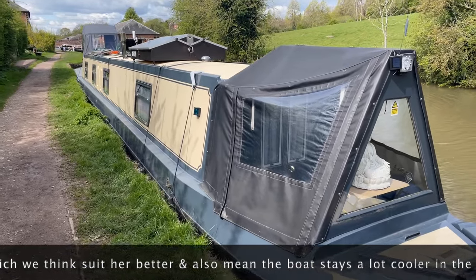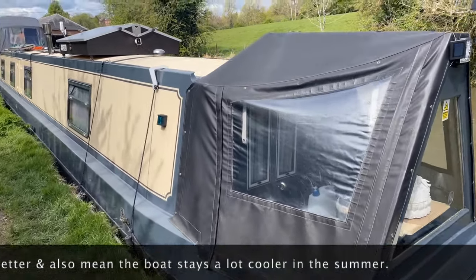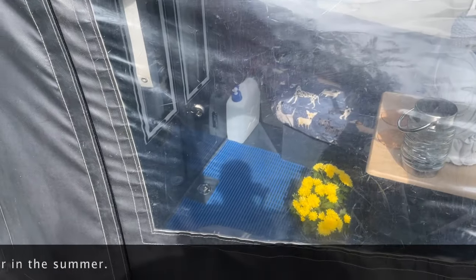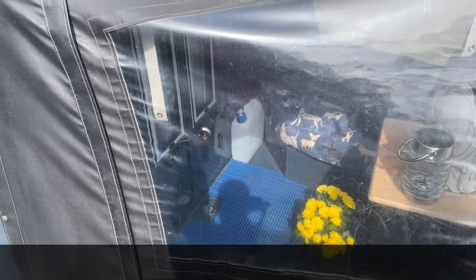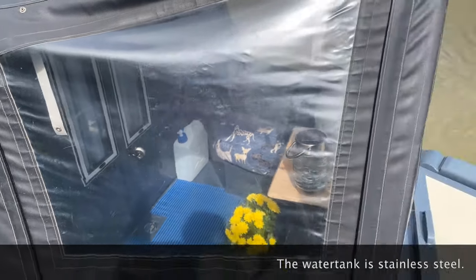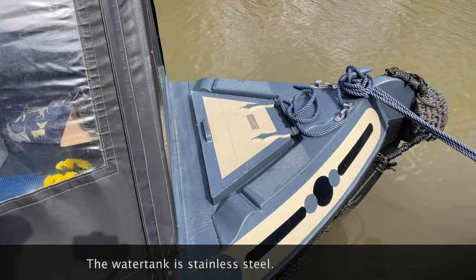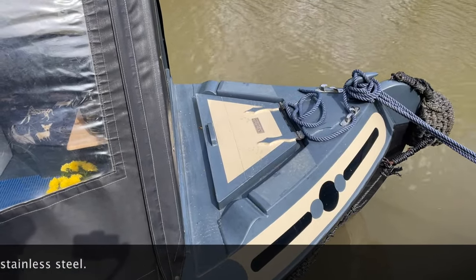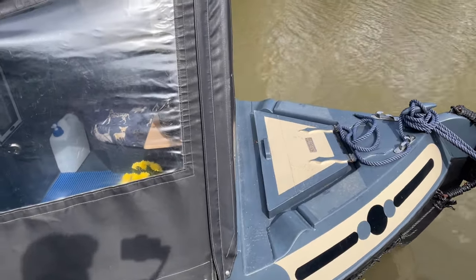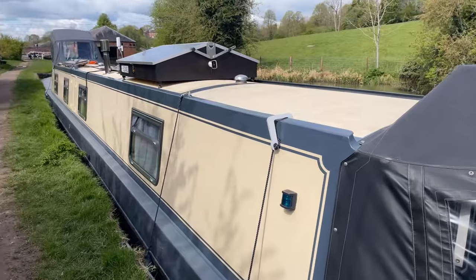It's got a cratch cover on there and the well deck is down there, as you can see, and there's about a 650-ish litre water tank in there. Gas locker in the front, which has got two 13 kilo gas bottles in there, all chained in and tied in properly as they should be for the BSS.